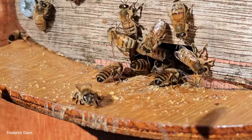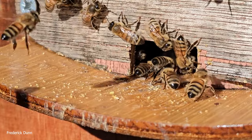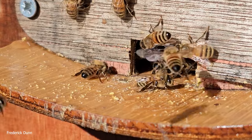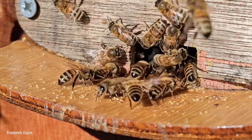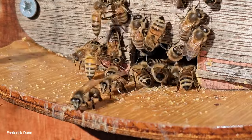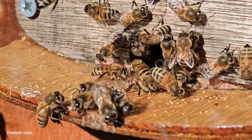And we don't really know their genetics, because remember, it's a swarm, although it's very likely that this is my own stock from another hive in the same apiary. Now, the Ivory Bee Hive is insulated front, back, top, and bottom, even though it has transparent plexiglass in it.